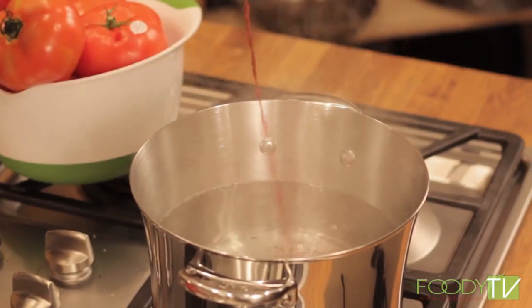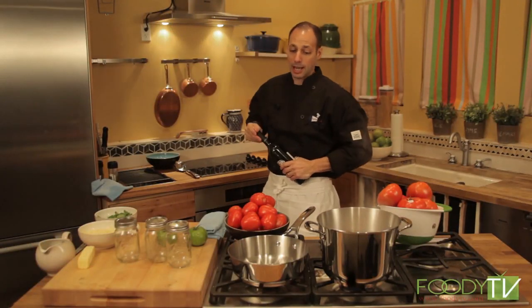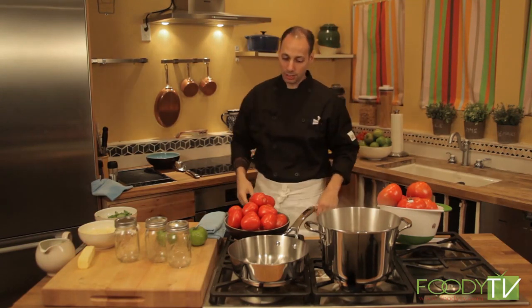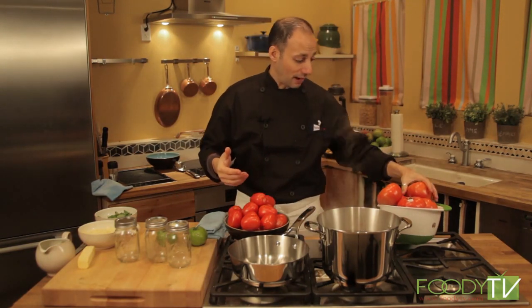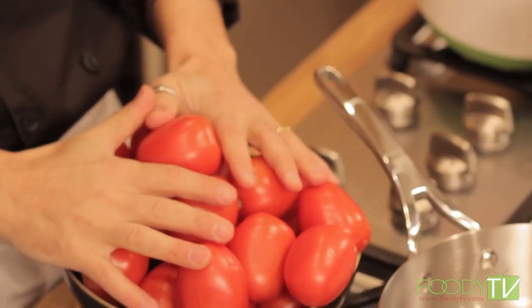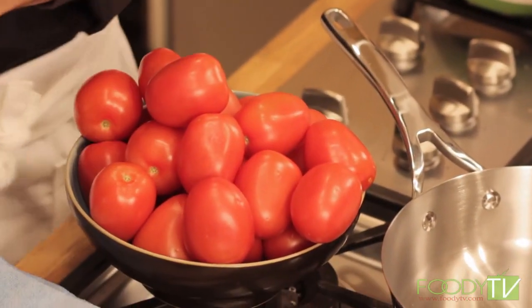But just by putting a little bit of red wine in there, it gives a bit of flavor to the tomatoes. And I am going to use red wine in my sauce as well, but I won't do that till later. Roma tomatoes, plum tomatoes, beefsteak tomatoes, Jersey tomatoes, green tomatoes, heirloom tomatoes, they're all the same. So what I'm going to do is the classic way, which is the Roma tomato, because I feel you get the best product with that.